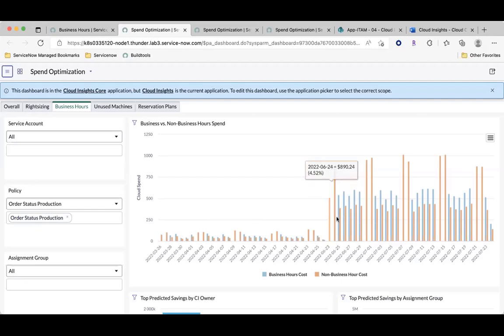And in this case, you can see how much you're spending during non-business hours, which is the salmon color, and the other one is the business hours, which is the blue color, and evaluate how your spend is trending across these two categories of hours. In this case, what I'm seeing here is that my spend during non-business hours is also pretty high, which could mean two things. One is that my machines are required to be used during those non-business hours. So maybe I need to tweak my schedule and say that these machines should be running during a certain hour other than what I have selected.